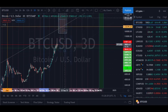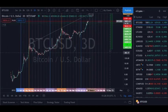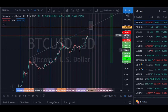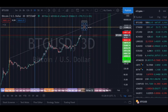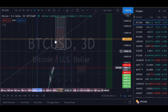Now we could undershoot that a little bit, or we could overshoot that. I have a couple of different scenarios. But if you notice too, let me turn my auto back on and pull back. Once again, on this log scale chart, I've connected the two peaks during the two cycles, and it's pointing at a specific spot.